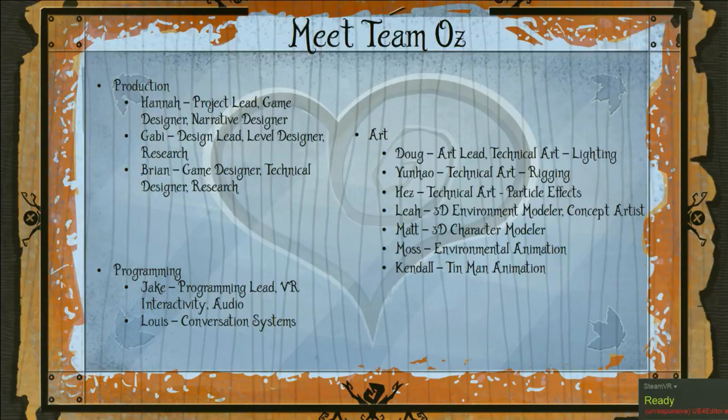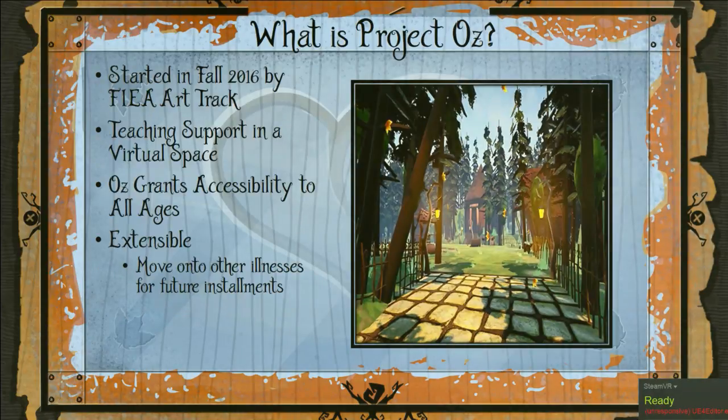So basically, where we came from, Project Oz started last semester in the fall as an art project for the art track here at FIA. It was presented as taking The Wizard of Oz and putting it in Tim Burton style and making a virtual reality experience. They didn't get super far, but they had a whole bunch of models made.